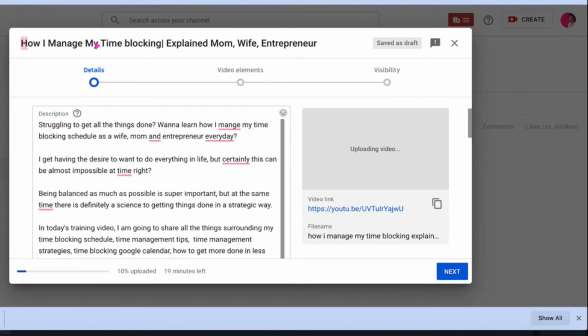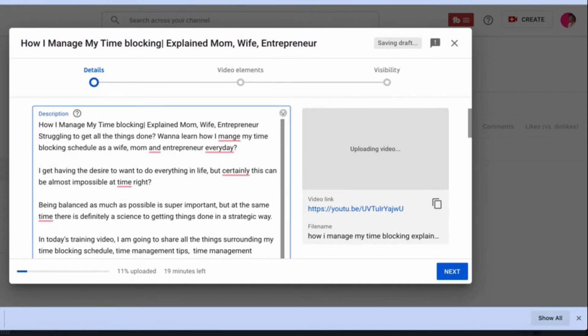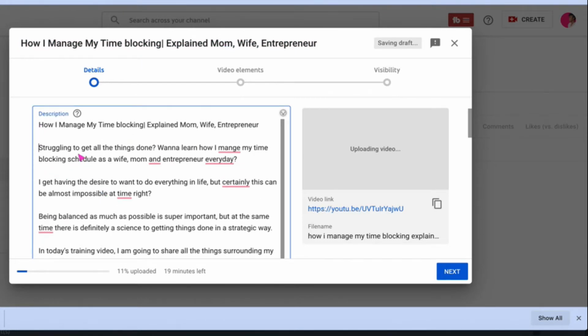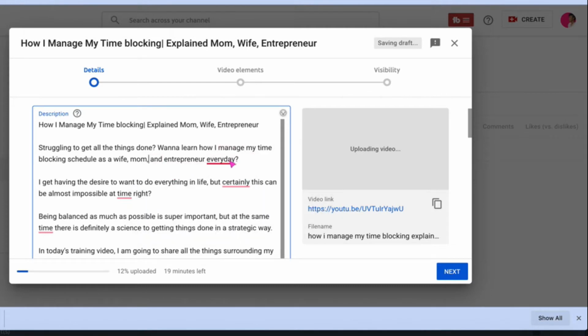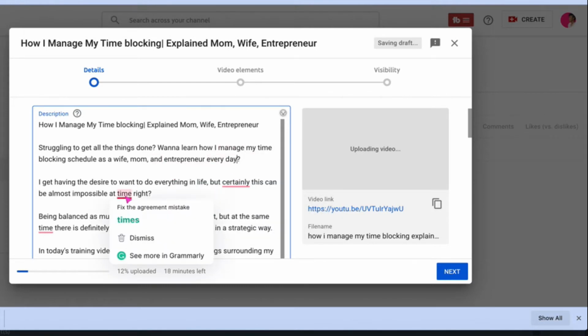Now, there are two ways that you can do that. Either you can copy the exact title and paste it, and then as you go to the next line, you can start whatever you want in your description, or you can try to weave it within a conversational kind of tone. So I'm going to actually do both, and then I'm going to make sure that the spelling is okay so that we're good to go.